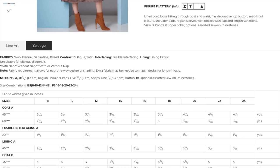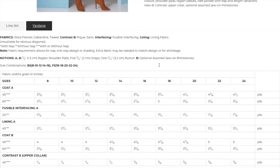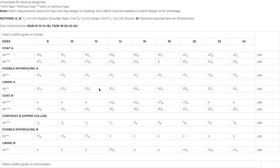Okay, wool flannel, gabardine, tweed, and then contrast for B. For the collar is PK or satin. Interfacing is fusible interfacing. And then lining is just, they just call it lining. So you have to get raglan shoulder pads, different than regular shoulder pads, snaps, and then one 1¼-inch button. And then your rhinestones if you're going to go for that option. You could also do the rhinestones without the contrast collar. Just do the matching collar and rhinestones. That would still be equally pretty, in my opinion.